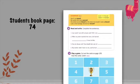Grammar. A cut. To cut. A burn. To burn. I cut myself. Be careful. Don't hurt yourself. My brother burned himself on the stove. He shouldn't cook by himself. Look at that bandage. Did she hurt herself?